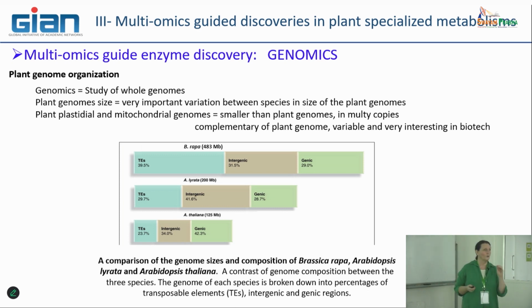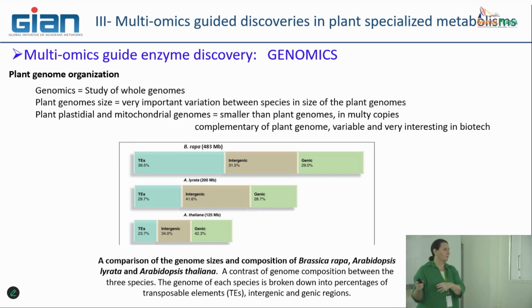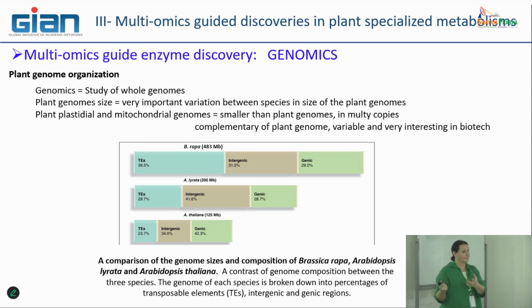They have a crucial role in the regulation of the transcription of the coding sequences, but they take a lot of space in the genome. And you also have what we call transposable elements. In the genome of plants, there are lots of sequences that can be copied and transferred to another part of the genome, which leads to natural mutations and also modification of the genome sequence.